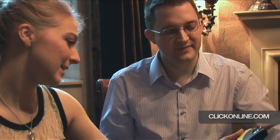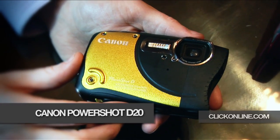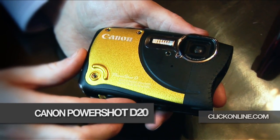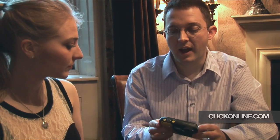Now, this is a prototype. Tell me about it. Yes, this is our D20, and this is actually just a mock-up, so this hasn't even got function buttons on it. But the idea of this is to give you the look of it, the size and the shape of it. Now, this is our kind of extreme sport camera, and the idea of this is that if you've got cold hands or if you're wearing gloves and this kind of thing, you'll find this camera incredibly easy to use because it's got such big buttons on it. It's freeze-proof down to -10.